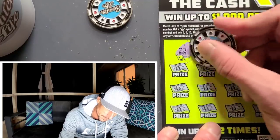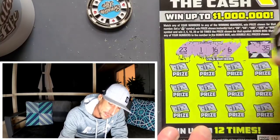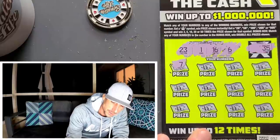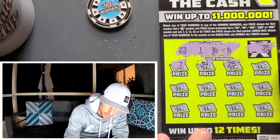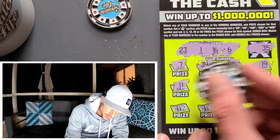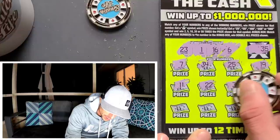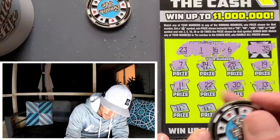35. We got a 23. Pesky. Sweet. And a 6. Can we find a 35? Save out. One off. 34. No. 25. 19. Multiply, man. Multiply. Or a money bag again would be cool. But a money bag, it's a win. It's not a multiplier. 13.